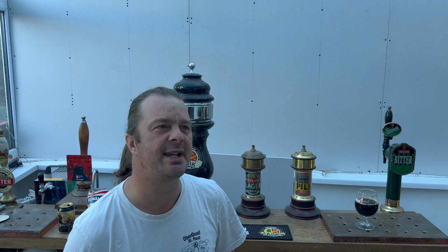Oh, it tastes almost like they've added just a little pinch of drinking chocolate. It's like the brewer purposely added a little bit of drinking chocolate to this, and it's just offering up a slightly kind of lactosey, milky, creamy, lovely, almost like a hot chocolate flavour.